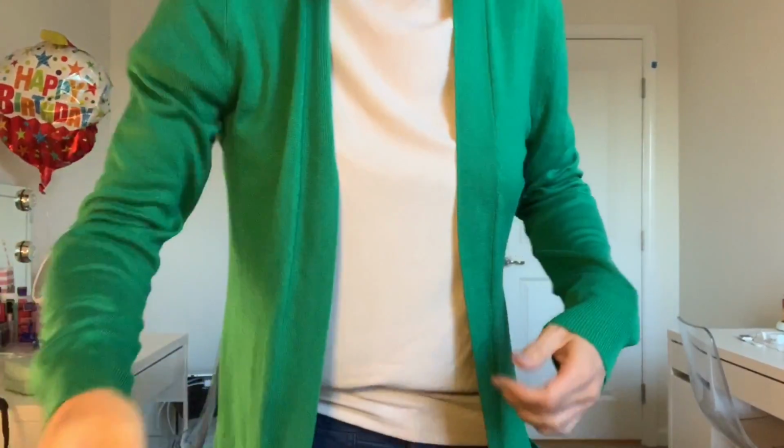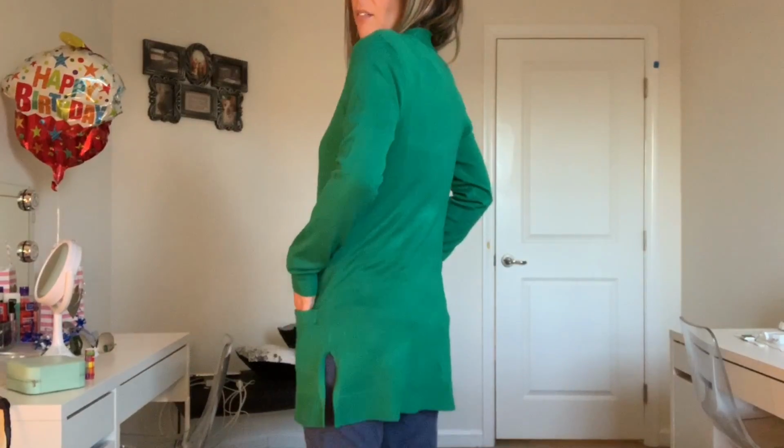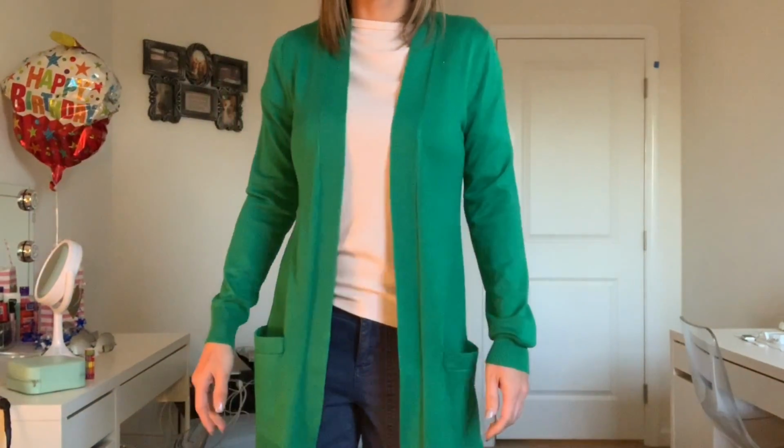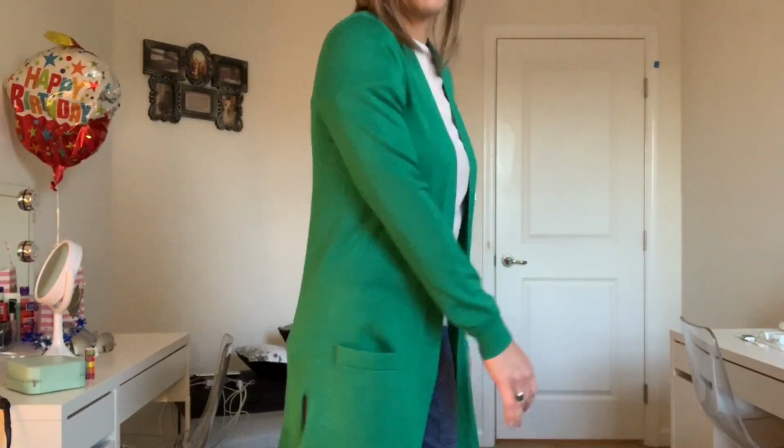Okay, next here is the green cardigan. This one, I like how it's flat in the front, but the color is just not me. I really don't care for this at all. I wouldn't wear this. I wouldn't gravitate towards it. So this is gonna be a definite no.